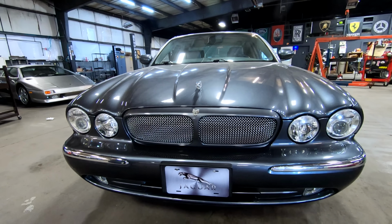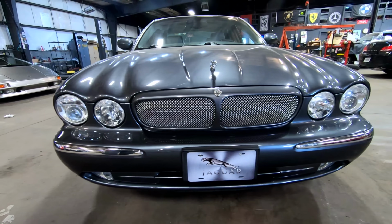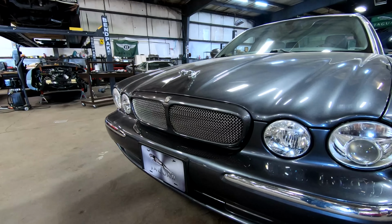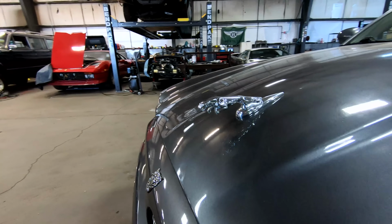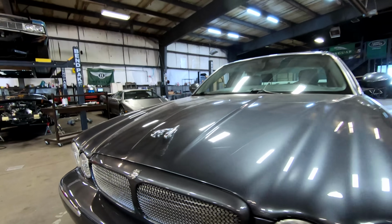It's a beautiful face, isn't it, Mrs. Wizard? I love Jags. Probably your favorite front end on a car. It is. It's just so beautiful. It has the wire mesh grille, definitely denoting an XJR. And it has the leaping Jag right here, the little kitty. I wish they didn't get rid of those. Yeah, they don't look like Jags anymore. They look like Honda Accords.